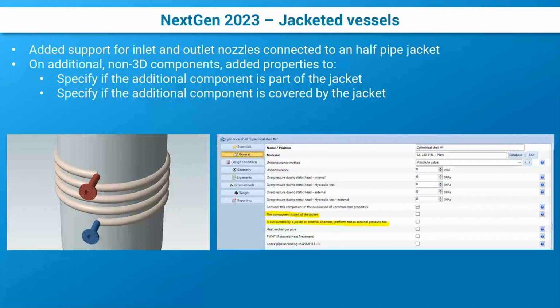For jacketed vessels, we made improvements in that area too. Especially we added the inlet and outlet nozzle support for the half pipe. So if you have a half pipe, of course you need to add a couple of nozzles for the inlet and outlet of your fluid. In that case, it wasn't possible before, and now it is possible. So you can add two nozzles, one at the end and one at the beginning of the windings.